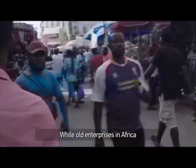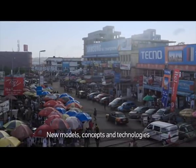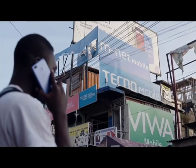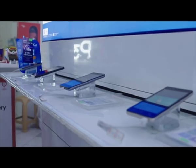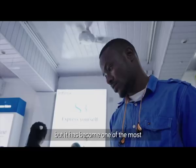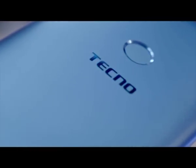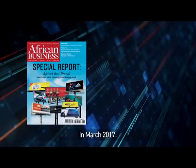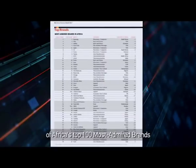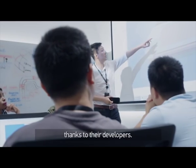While old enterprises in Africa are undergoing revitalization, new firms have never ceased to emerge. New models, concepts, and technologies tailored to meet local conditions appear thick and fast. Tecno mobile phone may be still unknown in China, but it has become one of the most popular cell phone brands in Africa. In March 2017, 3 Tecno products were included on a list of Africa's top 100 most admired brands in a popular British magazine, thanks to their developers.